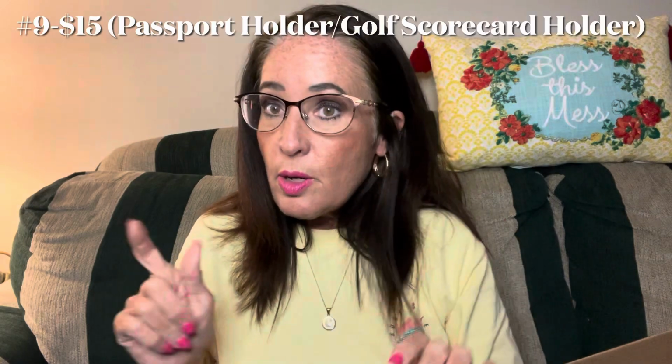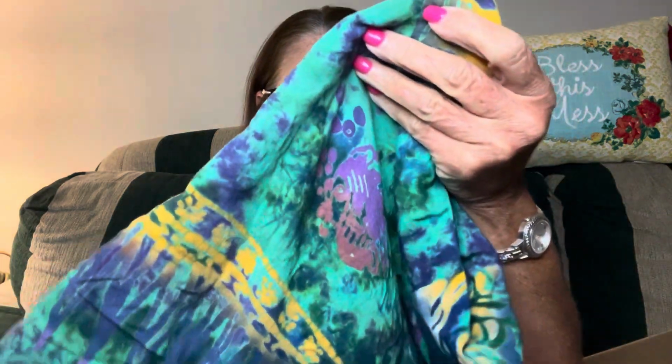Cute leather little notebook holder. All right, then, I don't know what this is. It's beautiful. It's kind of tropical. I see some fish. Do I see fish? I think I see fish, and then I'm like, yeah, oh yeah, right there. I think that's fish. Yep, right there.